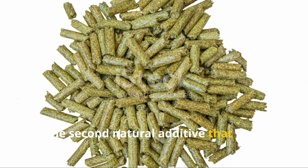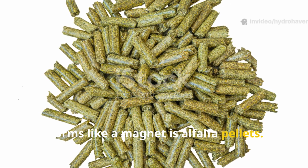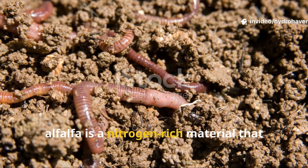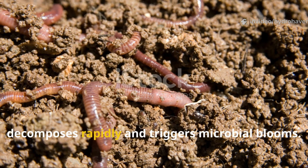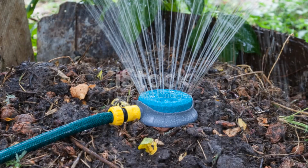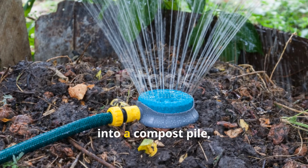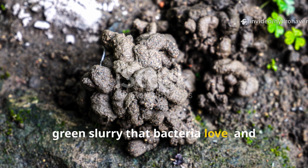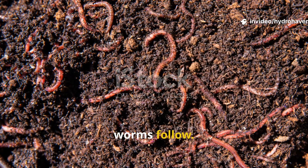The second natural additive that pulls worms like a magnet is alfalfa pellets. Often sold as livestock feed or garden fertilizer, alfalfa is a nitrogen-rich material that decomposes rapidly and triggers microbial blooms. When watered into the soil or mixed into a compost pile, it breaks down into a soft green slurry that bacteria love, and where bacteria go, worms follow.